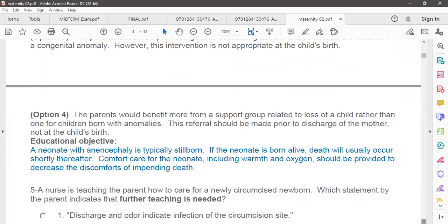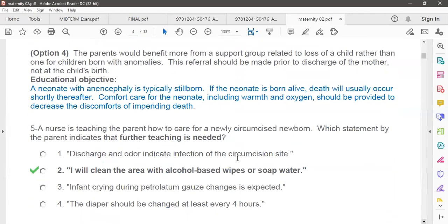And what are the education objectives? A neonate with anencephaly is typically stillborn. If the neonate is born alive, death usually occurs shortly after birth. Comfort care for the neonate, including warmth or giving oxygen, should be provided to decrease the discomfort of impending death.